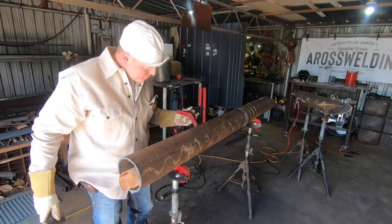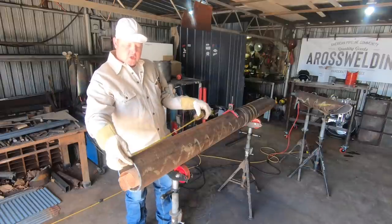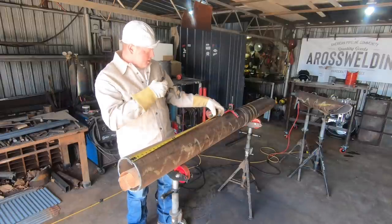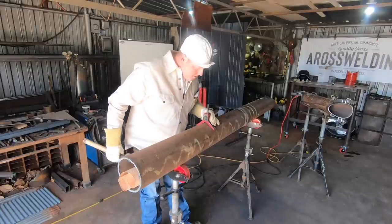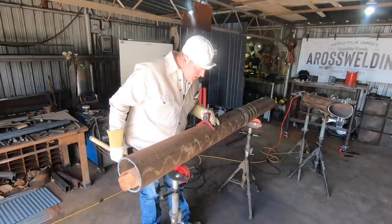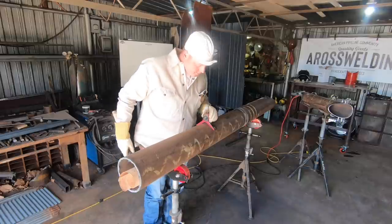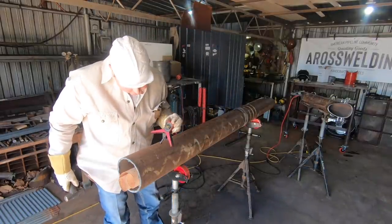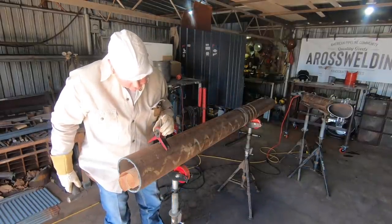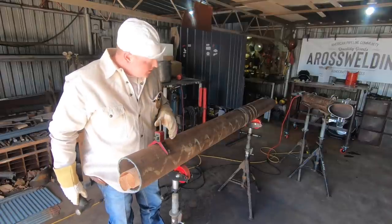Give her a little tap and then measure roughly 32 inches over yonder. Not touching my pipe, I'm gonna go ahead and make this level and then give it a punch mark. I can always check myself by coming over here, putting my punch in the punch mark and making sure this is seated good and it's still level.